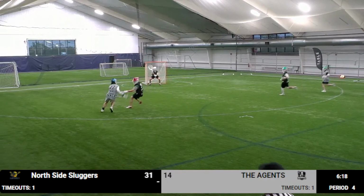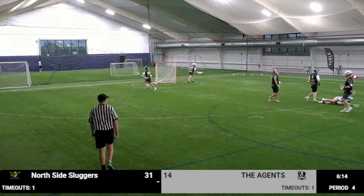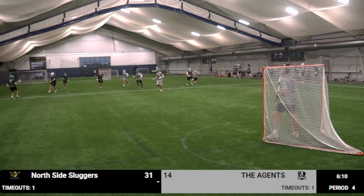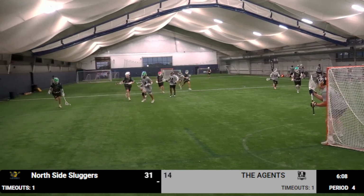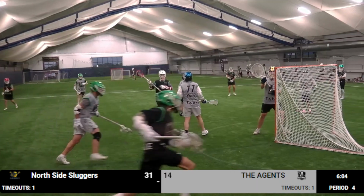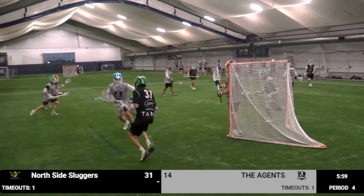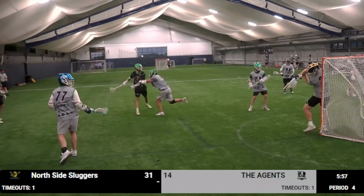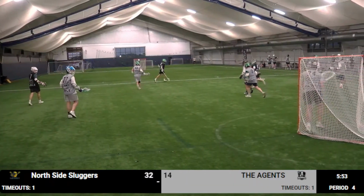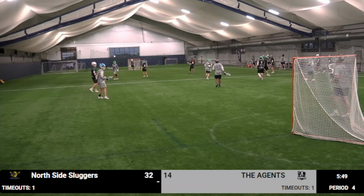Tumpa. Couple fakes, try to pass over to the man cutting in front. Didn't find him. Scooped up by Young. Turns to the X. Thought about a slam dunk attempt. Instead will wheel his way out to the right and scores. So one Shady Side alum to a current Shady Side product on that goal.